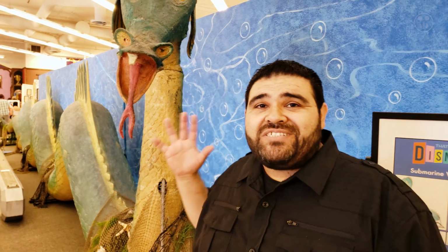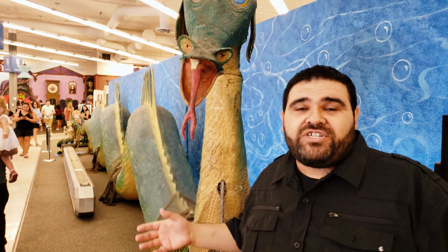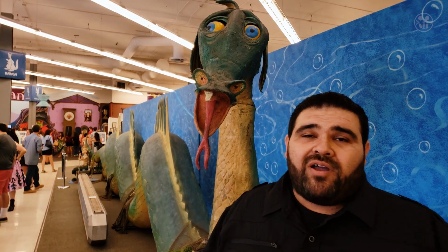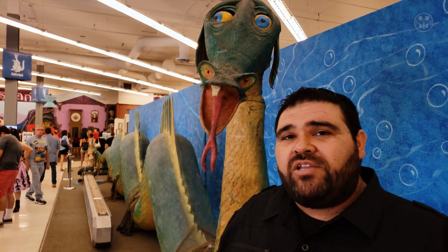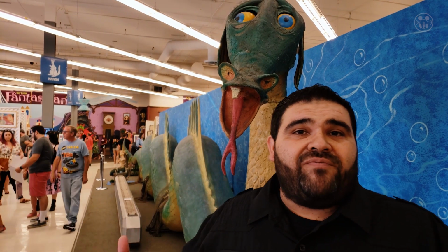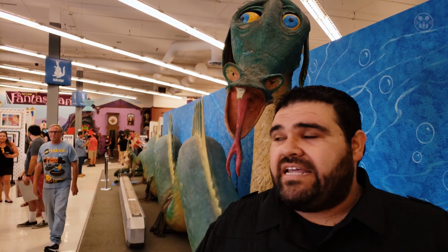Hey guys, so one of the most iconic pieces that's available today as part of this exhibit is the original Sea Serpent from the original version of the submarine voyage at Disneyland. Now, this Sea Serpent was around for approximately 30 years until the ride closed back in 1998, giving way to the Nemo submarine voyage that exists today.